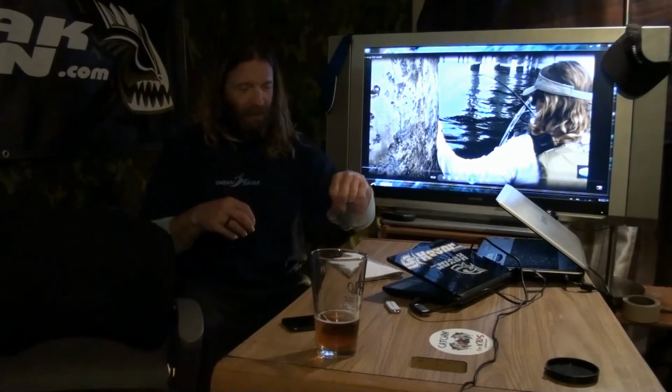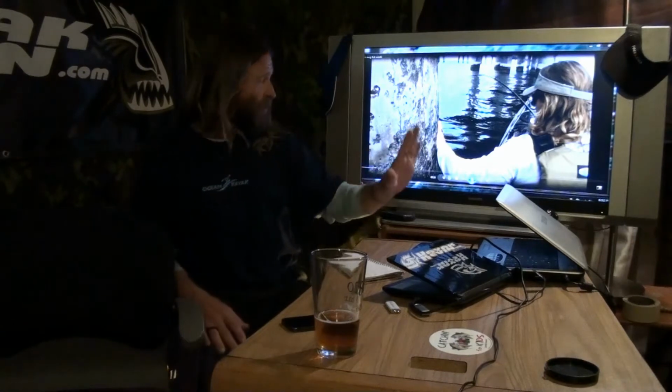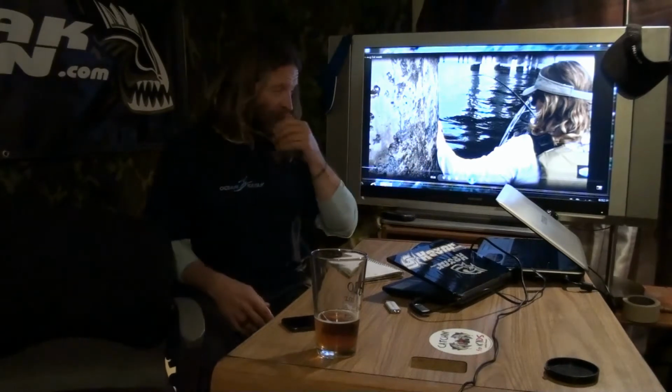Now right here, I'm doing this. The current's just starting to move, and I'm not tethered off to the pilings, I'm not anchored off to the pilings or anything like that. I'm able just to lean up against the piling and let the current kind of push my boat. It's not pushing hard enough where I can't control it, so you can see I'm kind of pushing off and letting go.